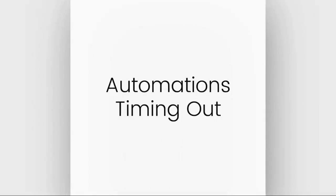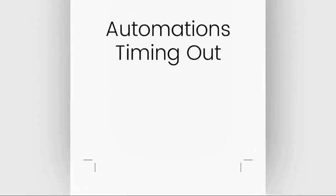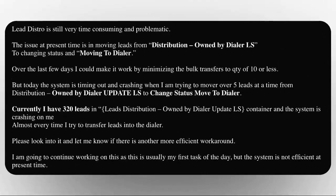Now, let's look at automations timing out. This is another huge issue in Salesforce orgs, probably the biggest issue that you'll be Googling when you're building automations. So I'm not going to read all the way through this, and you can pause and read through it and try to understand it.